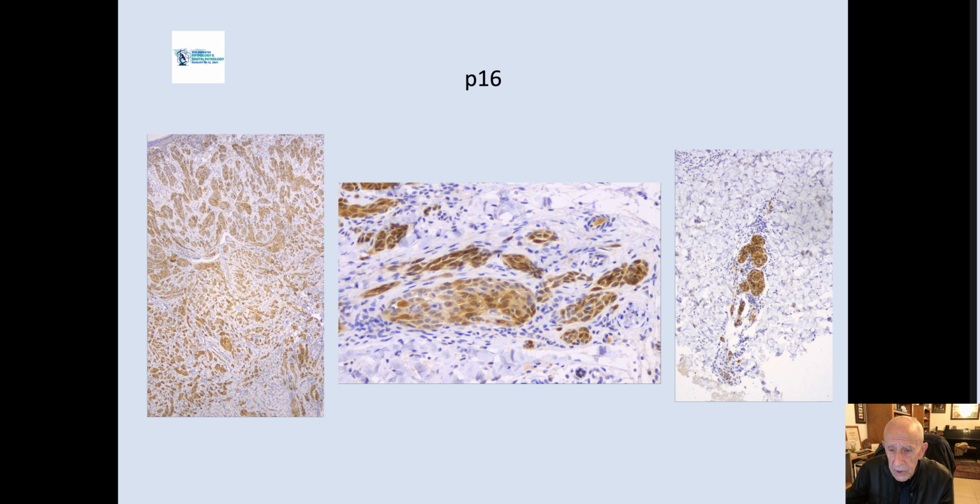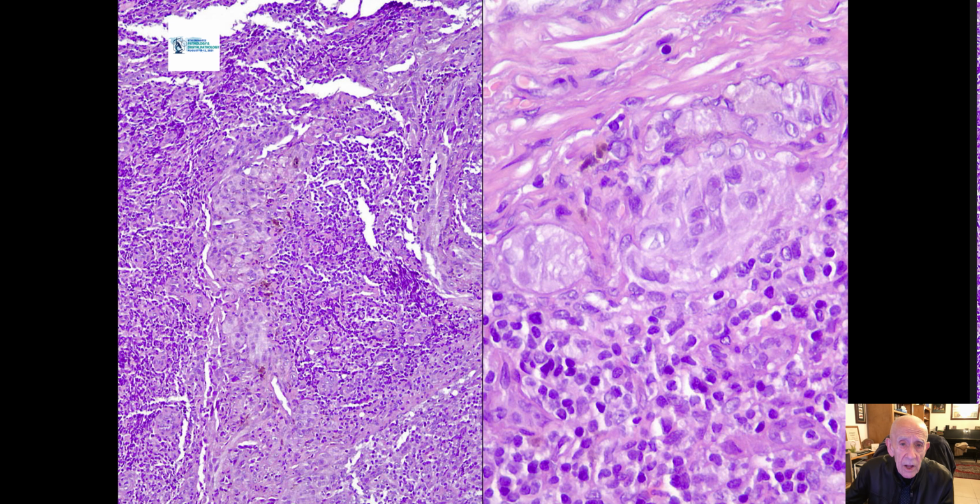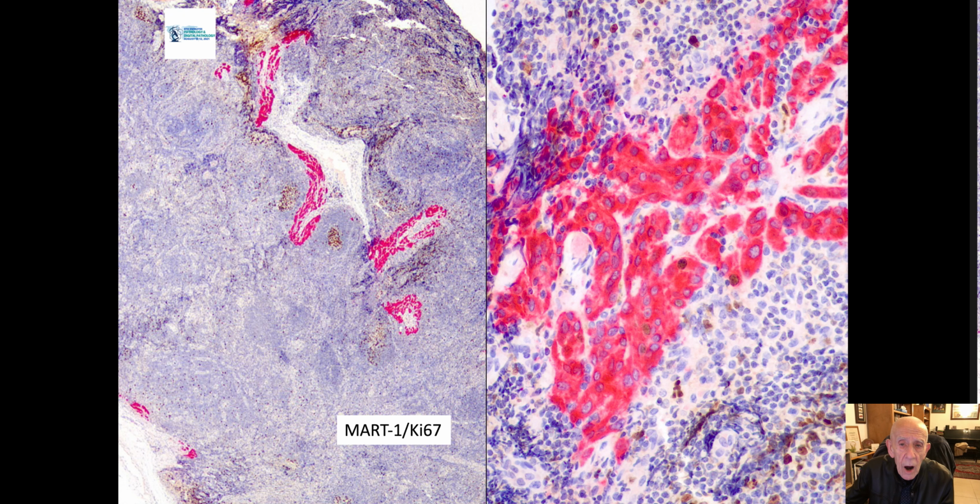But then we look at P16, it's preserved. And here's ALK showing strong expression throughout. And there's the intravascular component there showing expression. This patient had a sentinel node biopsy, and there's quite extensive involvement both within the body of the lymph node and in the subcapsular region. So I'd be inclined to regard that as a Spitz melanoma. And there's Mart-1 with Ki67.